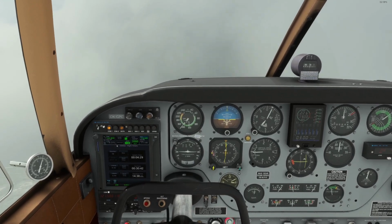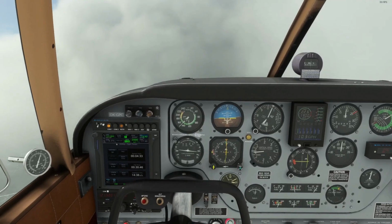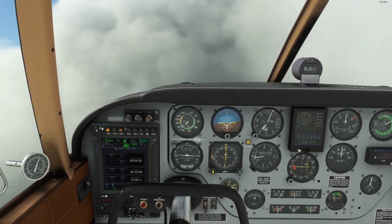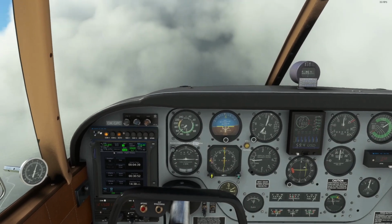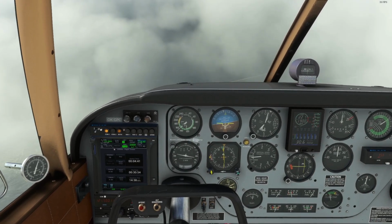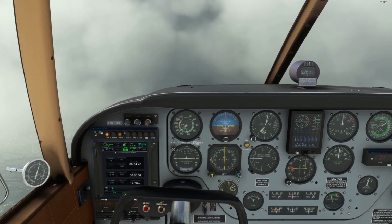Laughlin area traffic, November 36 Echo, Piper Arrow, holding over Laughlin VOR at 8,000, descending in the hold to 4,000, Laughlin. Okay, so they are at 8,000.